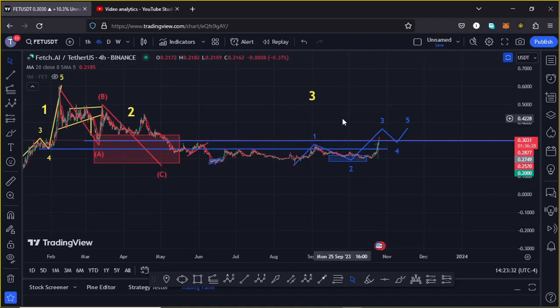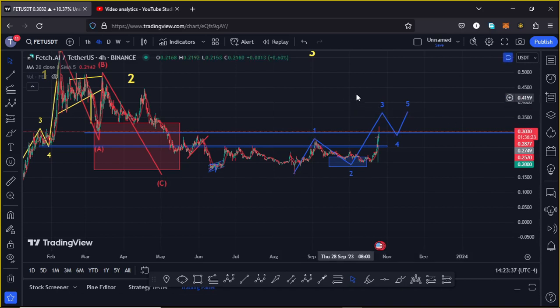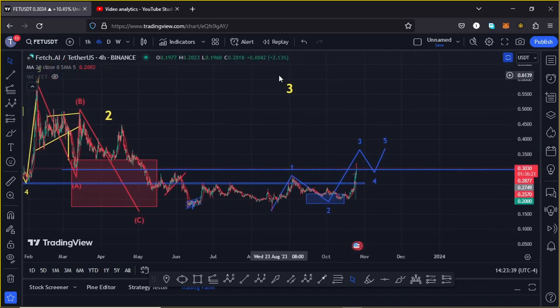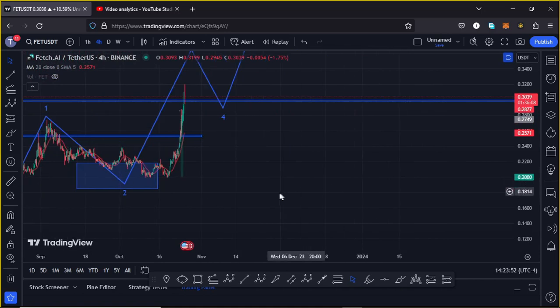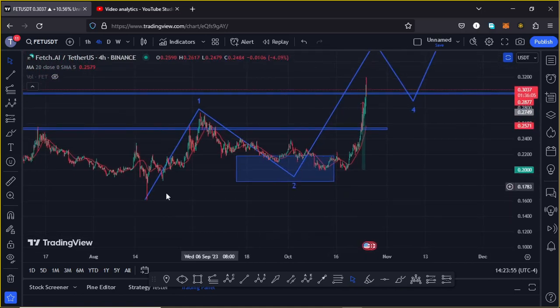And there are chances that whatever we are seeing is the start of that Elliot wave count 3 to the upper side. And because of the impulsiveness in the formation of a wave 3, I'm expecting Fetch AI to give me a micro Elliot wave count within the formation of that wave 3. And here on the charts, you can see that I have this Elliot wave structure in blue, where I'm terming this as the formation of that wave 1, a corrective structure in the formation of this wave 2, and whatever we are seeing at the time of this recording is the start of an impulse in the formation of that wave 3 to the upper side.